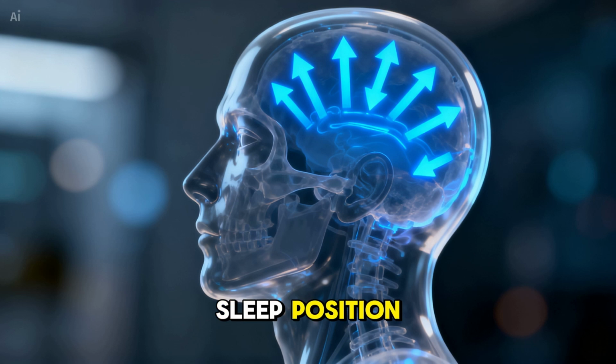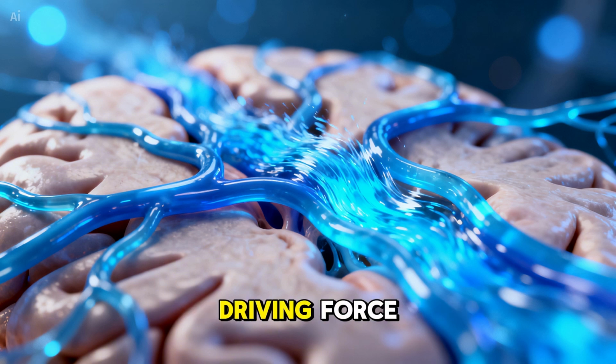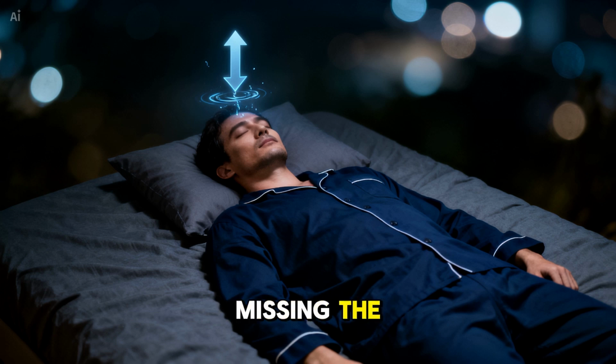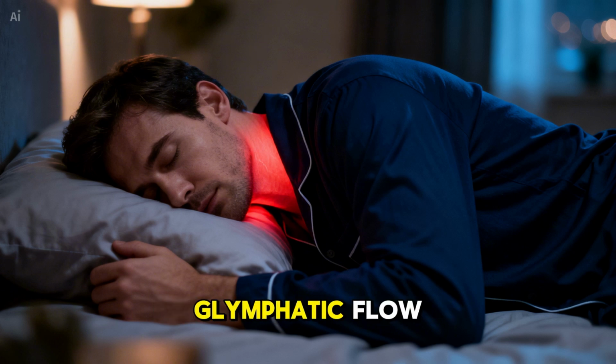Gravity, depending on sleep position, either assists or opposes the natural flow of cerebrospinal fluid through specific brain regions. In the lateral sleep position, gravity acts along the natural flow axis of the major drainage pathways. This gravitational assistance augments the driving force. Glymphatic flow is faster. Clearance is more complete. In the supine position, gravity acts perpendicular to the primary flow direction, missing the gravitational optimization that the lateral position provides. In the prone position, neck compression and gravitational reversal contribute to significantly impaired glymphatic flow.